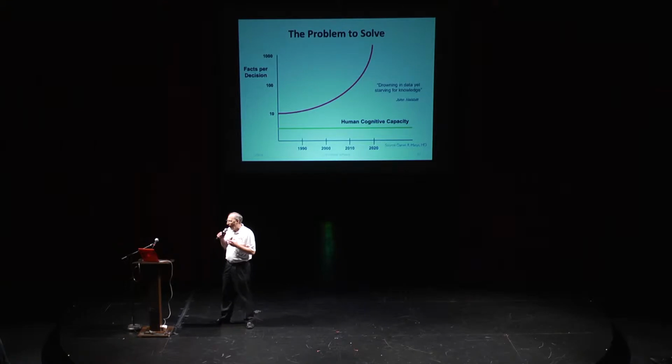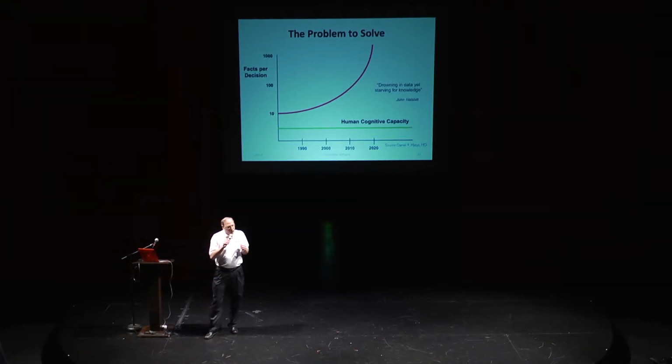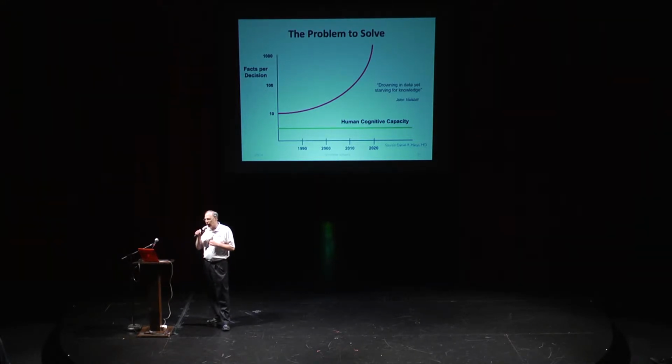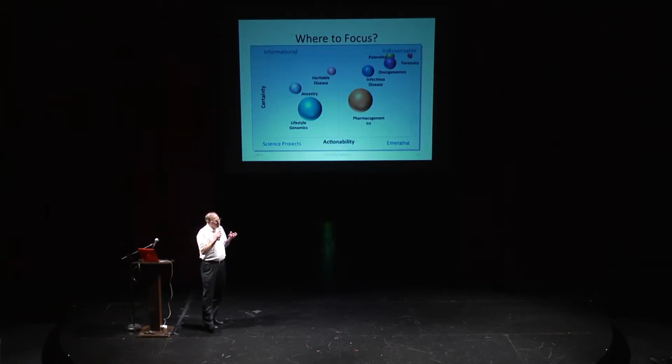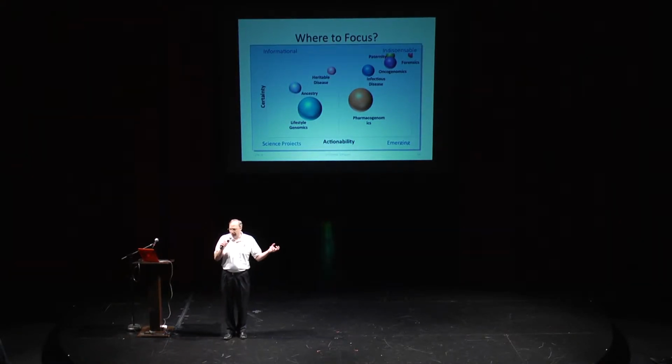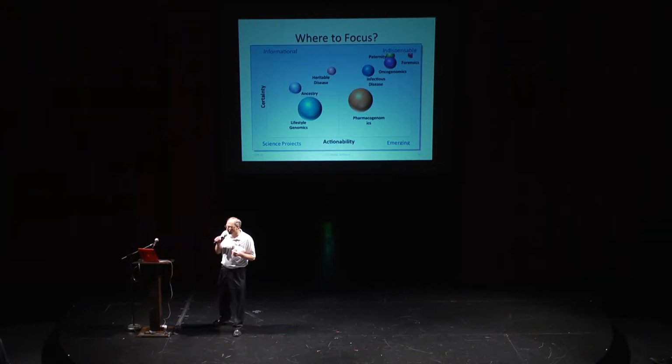So the challenge is to say, how do we help? What information system is going to help the doctor to make a decision? Now, among all the places we could concentrate, we decided on pharmacogenetics, which is the relationship between drugs and genes, for a couple of reasons. One is that there are a very small number of genes that affect a very large number of drugs. So a small company can actually make an impact there. The other is that the area is pretty well studied. The FDA for years has been looking at these relationships.